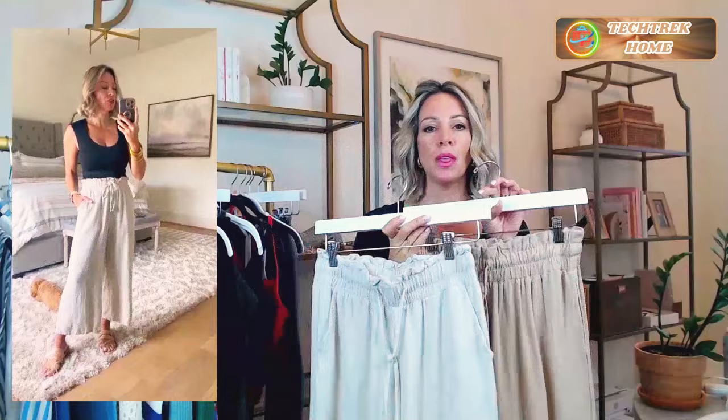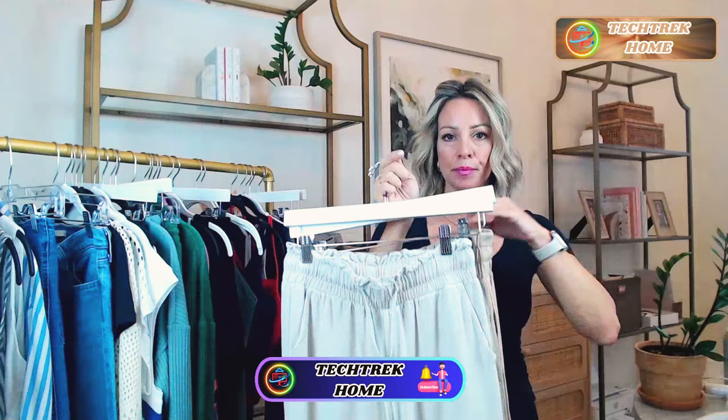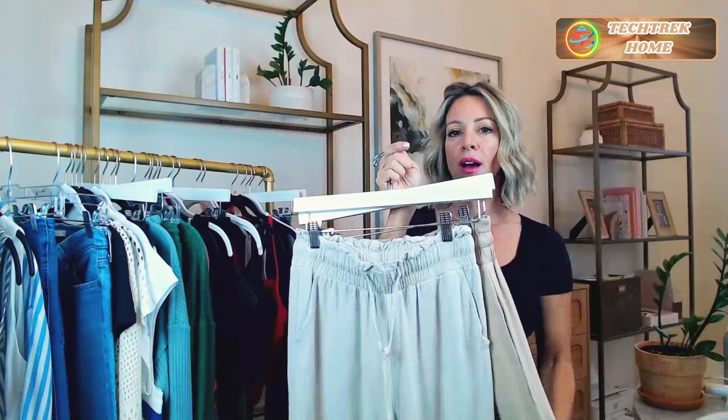The one thing I would say is I did not enjoy the white. I ordered the white ones as well, and they were lined only to the thigh, which I thought was odd because you could kind of see. So I returned the white ones. I wasn't really pleased with how that looked, but these are not lined. They are just the solid pant, but they are not sheer or see-through, so they don't need to be lined. Really comfortable, and they fit true to size.